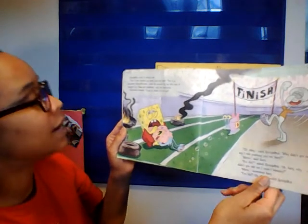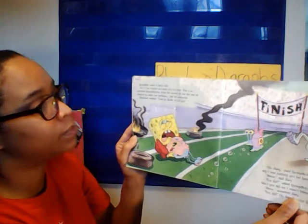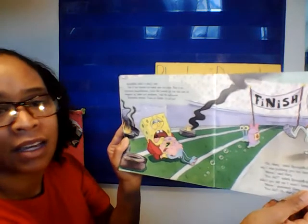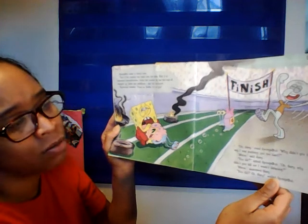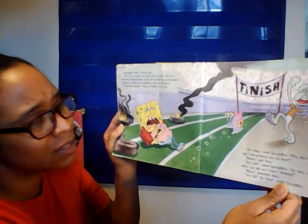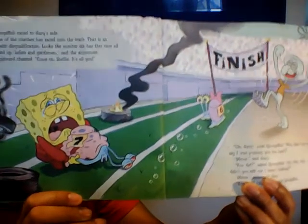SpongeBob raced to Gary's side. One of the coaches has raced onto the track. That is an automatic disqualification. Looks like number 6 has this race all wrapped up, ladies and gentlemen, said the announcer. Squidward cheered. Come on, Snelly. It's all you. Come on, Snelly. Oh, Gary, cried SpongeBob. Why didn't you just say I was pushing you too hard? Meow, said Gary. You did? asked SpongeBob. Oh, Gary, why didn't you tell me I wasn't listening? Meow, answered Gary. You did? Oh, Gary, wailed SpongeBob.